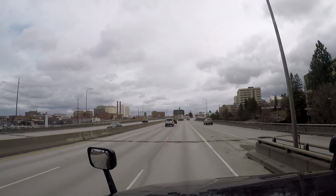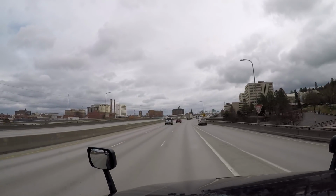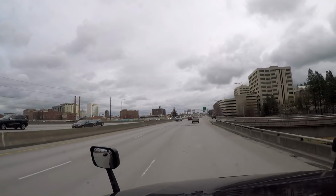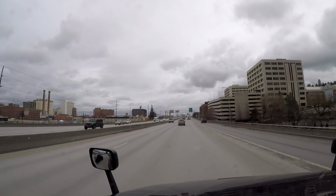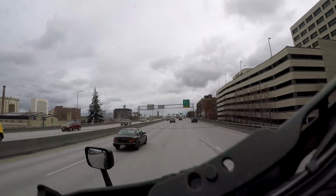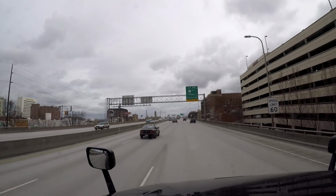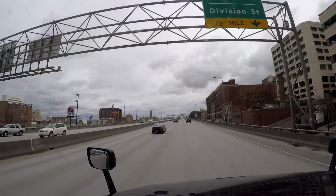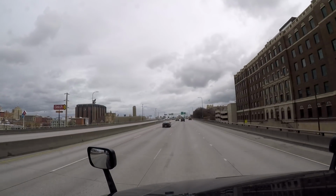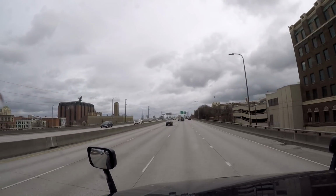Only doing 55. Speed limit's 60, but merging traffic's going pretty slow through here. Better to keep our speed down through the city of Spokane. Minimize risk of issues.